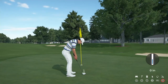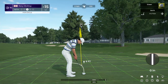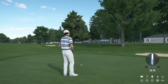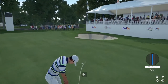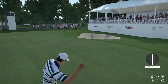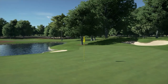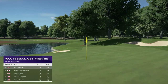Well, it'd be nice to make this one. This one's for eagle. This putt is of 9 feet. This one's dialed in. Look at him just surging ahead at the top of the leaderboard. He sits in first position. 2 holes to go, Luke. Can they hang on? Let's find out.